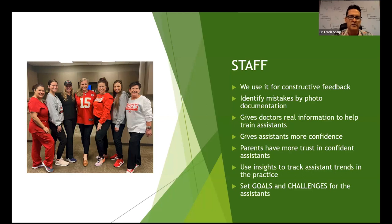And the more consistent your assistants become, the more trust the parents have and the more confidence they have in all the assistants working on their children, not just, hey, I want to pick Lori, or I want to pick me, or I want to pick Tracy. We don't have that problem anymore in our practice. They're happy just to come down and sit down and let all of our assistants work on them because they're very well trained. They even kind of set goals among themselves to see who has the least amount of things that we talk about.